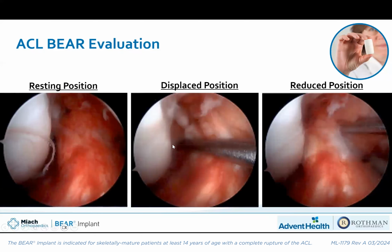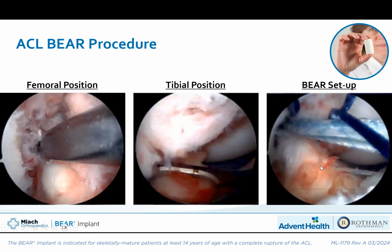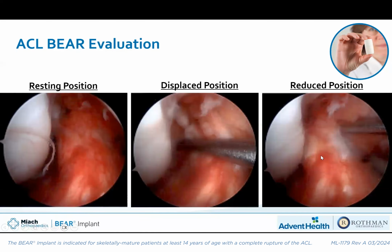We can see some tissue here. As I displaced it, you can see it pulls away, but there's some tissue up here. The injury was right here. But as I push it to a reduced position, you can see I have enough length of my ACL tissue to still direct it up to the right spot. And so this was supposed to be the next slide. So sorry about that. This was me doing the femoral position, tibial position, and then the setup.